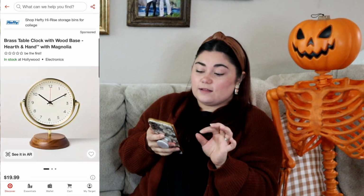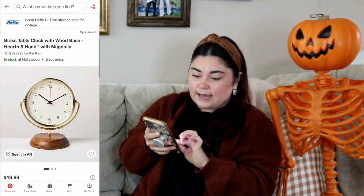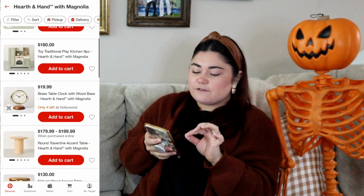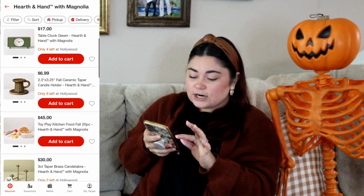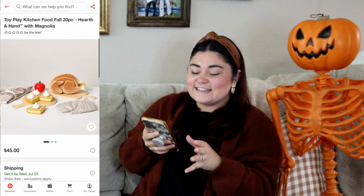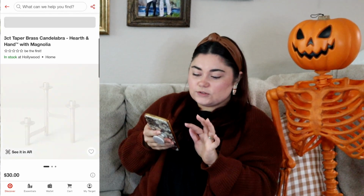I love this new clock. I kind of wish I didn't have the brass one that I do have. I'm looking at it right now because I like this one more, and it's got the wood on the bottom. That's what I really like, is that it's brass and wood. And it's $20. I think that's maybe like $5 more than the one that I have. New furniture. She's always got a bunch of clocks, and then there's a taper candle holder. More toys for kids. That's play food that would go really well with the kitchen, and it's for Thanksgiving. How cute is that? And the kids can act like they're making their own Thanksgiving meal while you're making your Thanksgiving dinner. More candle holders.